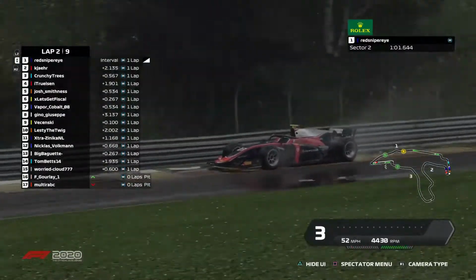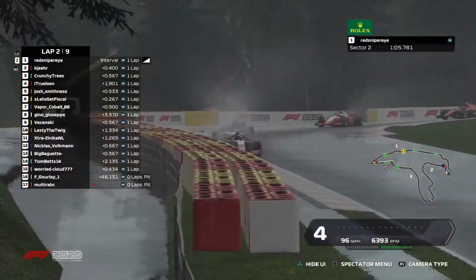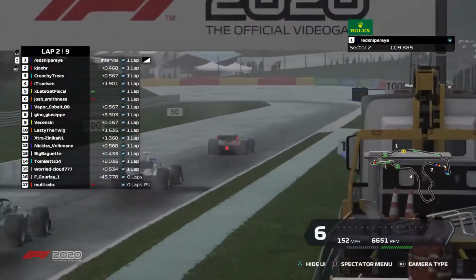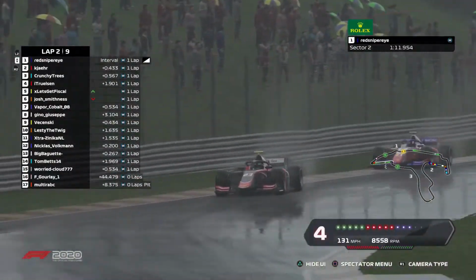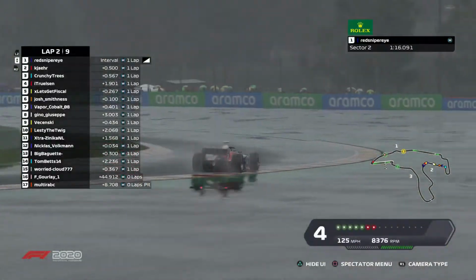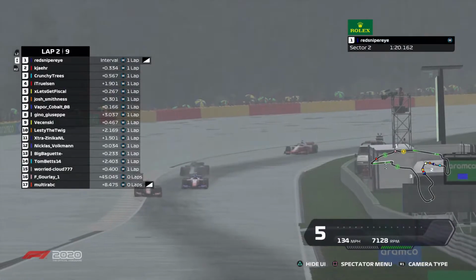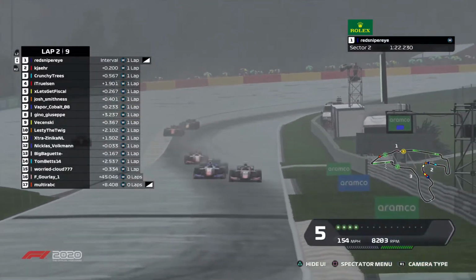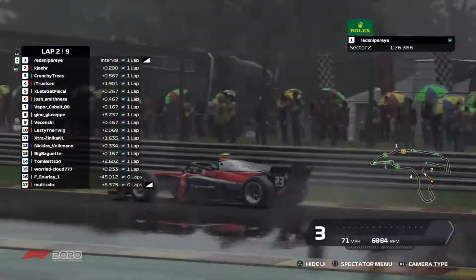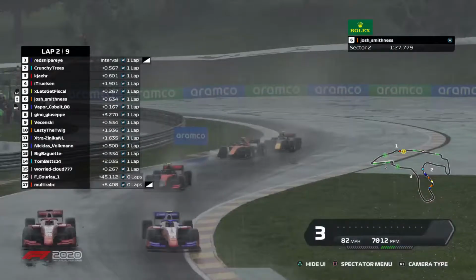Oh, and we see Red Sniper lose it, head into the wall there. It looks like managing to hit the wall pretty square with the tires, so avoiding damage. Luckily, maybe lost the right end plate there with that collision. Yes, indeed, it looks like that right end plate is missing. So Red Sniper will probably need to visit the pits to get that wing looked at, in addition to the drive-through penalty he has as well. So not exactly the start he wants, despite being out in first right now.